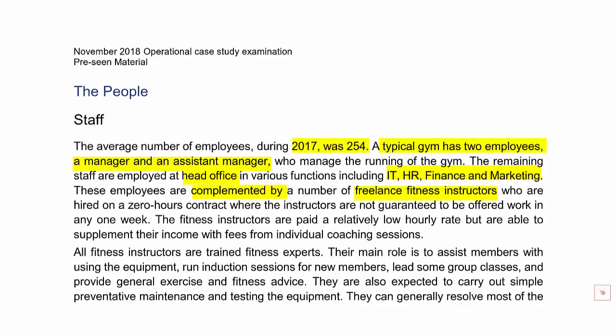Now, this core staff is complemented by a freelance group of fitness instructors. They're hired on 0-hour contracts, so they don't have fixed long-term contracts, presumably like the other employees. And they're paid low hourly rates, but they do supplement their income with fees from individual coaching sessions that were mentioned before. So I just want to unpack a few of the things that we've mentioned here.